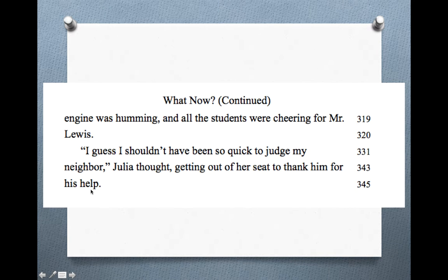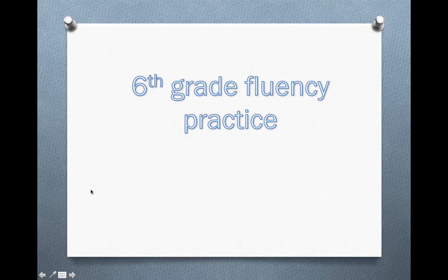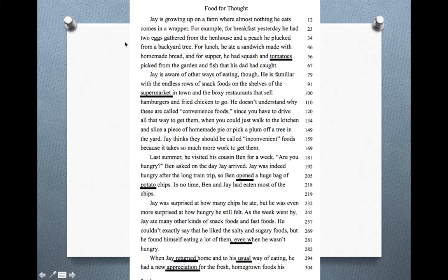All right, let's go ahead and read our 6th grade fluency passage. Ready, 6th graders? 4th and 5th graders, see if you can read this one.